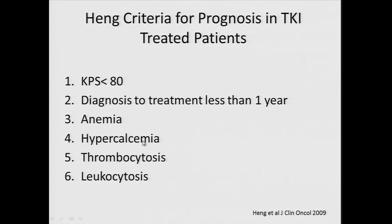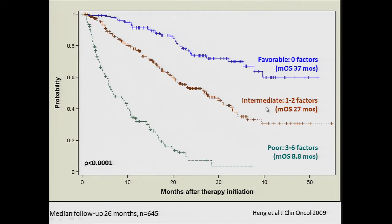We got rid of LDH, and we added high white count, and we added high platelet count, but it's the same sort of thing. And if MD Anderson had done one, maybe it would have been identical to this. Maybe one or two other factors would have come in or come out. But you get the idea here. And this also was very useful in categorizing people into different risk categories.